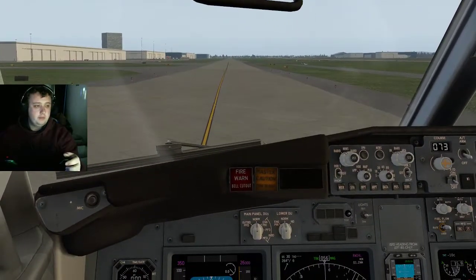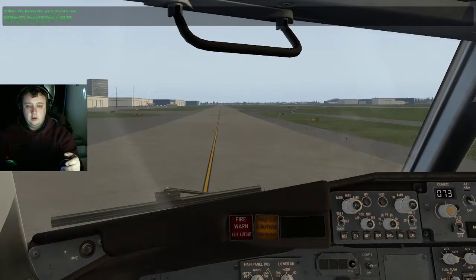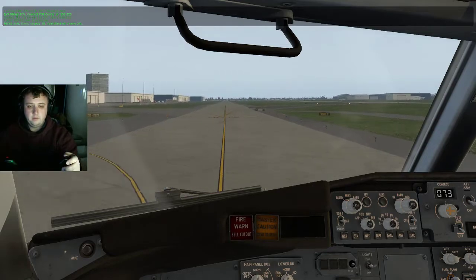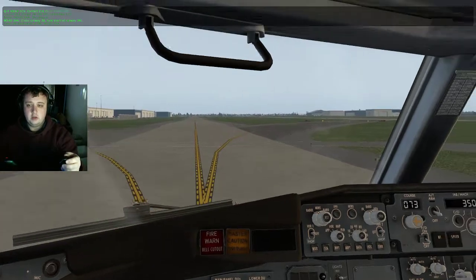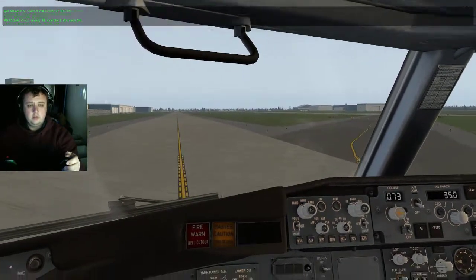Now we are going to try and fly the ILS to runway 11 in Newfoundland. We are on the real weather, so it should. I've kind of checked the weather. It looks not too bad in Newfoundland.